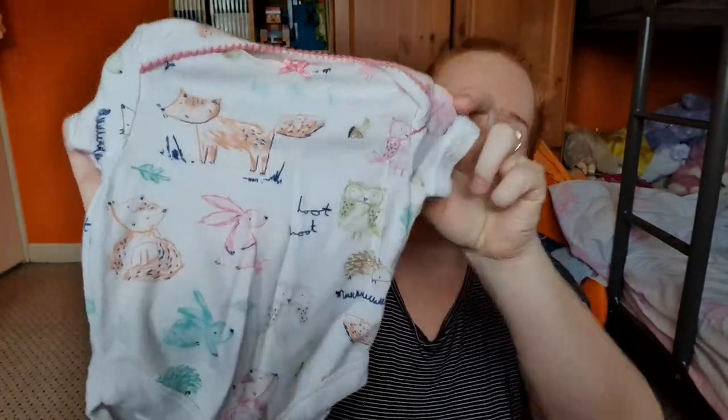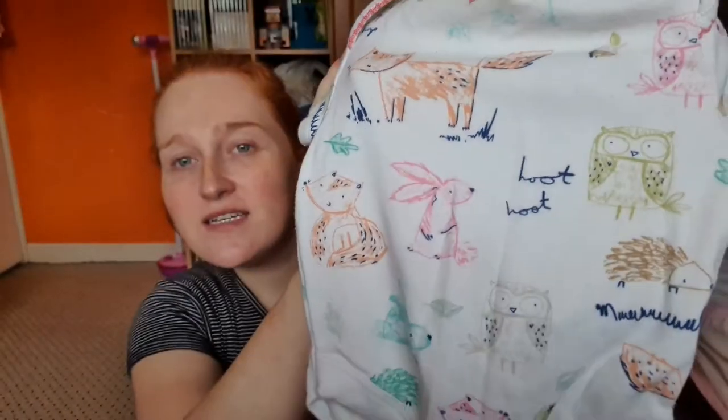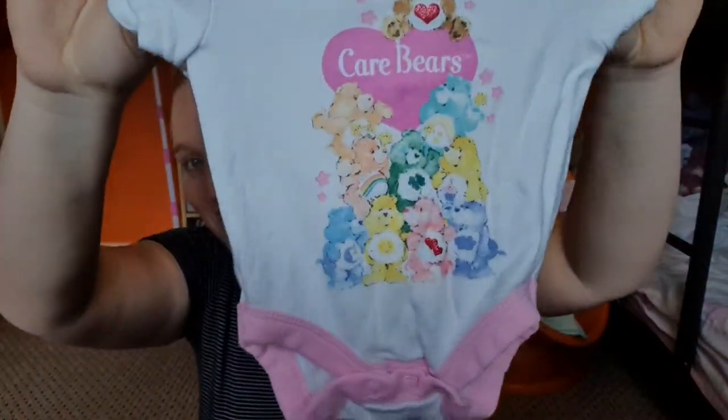Very colourful. Very pretty. We've got this one. This is one of my favourite ones, with all the little woodland animals on it, in like a sketched effect, which is really nice. This is from Next. And then we have one from Mothercare in the Care Bears.